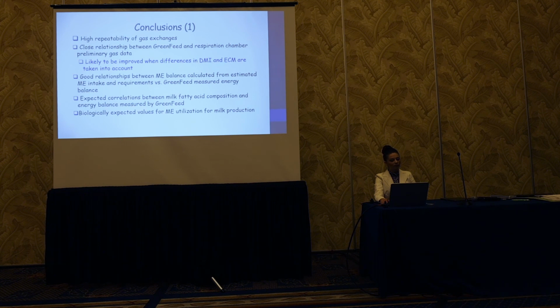So, some conclusions. We have had high repeatability of gas exchange values and a close relationship between GreenFeed and respiration chamber preliminary gas data. And this relationship is likely to be improved when differences in intake and energy corrected milk yield are taken into account. And we have also got a good relationship between ME balance calculated from estimated energy intake and requirement, and energy balance measured by the GreenFeed system. And we have also got the expected correlation between milk fatty acid composition and energy balance measured by the GreenFeed system, and biologically expected values for ME utilization for milk production.